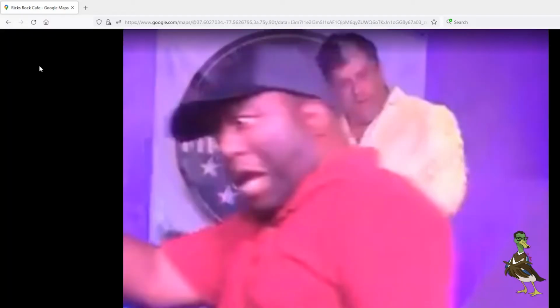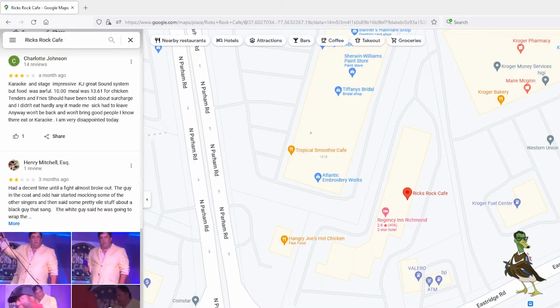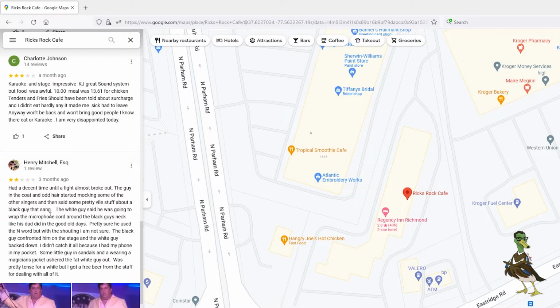Oh, okay. Oh, that is Vince. "Had a decent time until a fight almost broke out. The guy in the coat and hot hair started mocking some of the other singers and then said some pretty vile stuff about a black guy that sang. The white guy said he was going to wrap the microphone cord around the black guy's neck like his dad did in the good old days. Oh my god. Pretty sure he used the N-word, but with the shouting, I'm not sure. The black guy confronted him on the stage, and the white guy backed down. I didn't catch it all because I had my phone in my pocket. Some little guy in sandals wearing a magician's jacket ushered the fat white guy out.